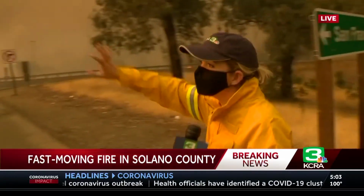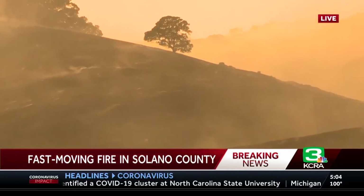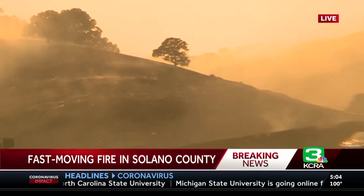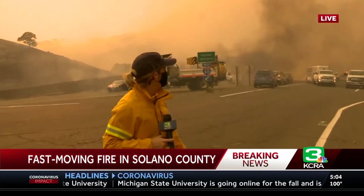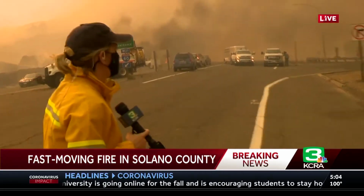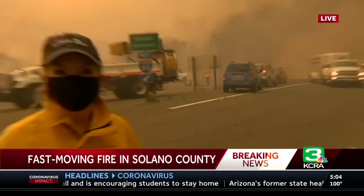But I want to just give you an idea of how quickly this fire is spreading. Earlier today, we were right over here and these hills were golden. Today, right now in this moment, they are black. The fire has moved very, very quickly over the last 30 minutes, gone right through this, right to the interstate. And you can see the black smoke here behind me, the flames kicking up back over there as people try to make their way out of this area into a safe place. Reporting live, Emily Maher, KCRA-3 News.